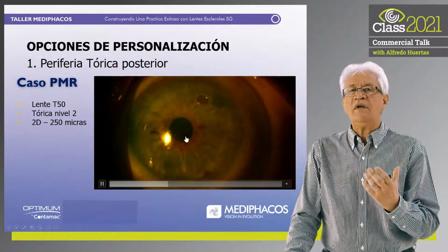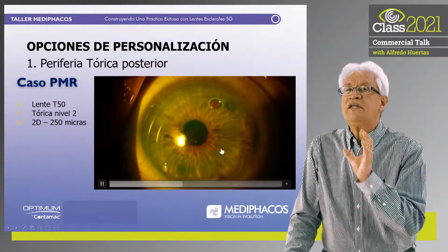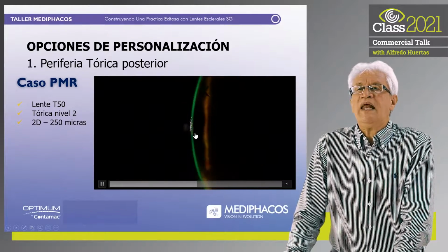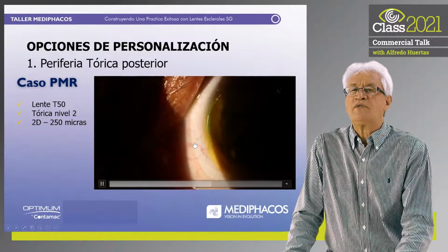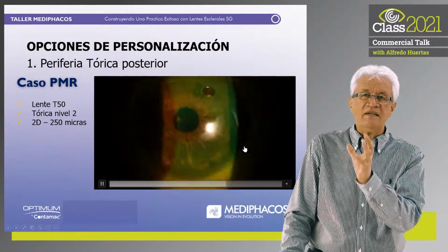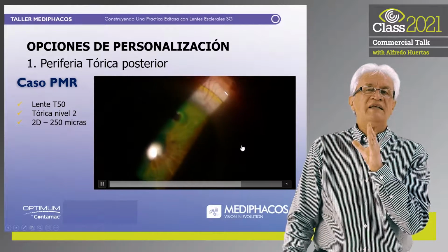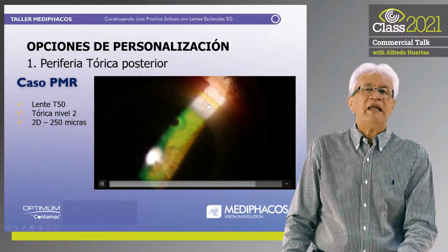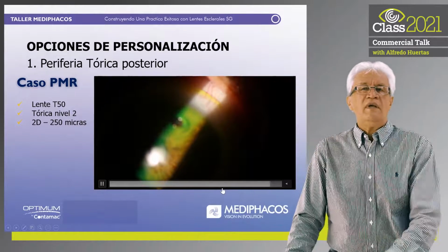Highly customizable. So, look, the lens likewise still has a slight temporal decentration. Now, if you observe how I close the beam of the slit lamp and place it at the 60 degree angle, I can see the mark of the posterior toric lens. If you observe, if we want to place the astigmatism, we already have the angle of the rotation of the lens in its most curved axis.